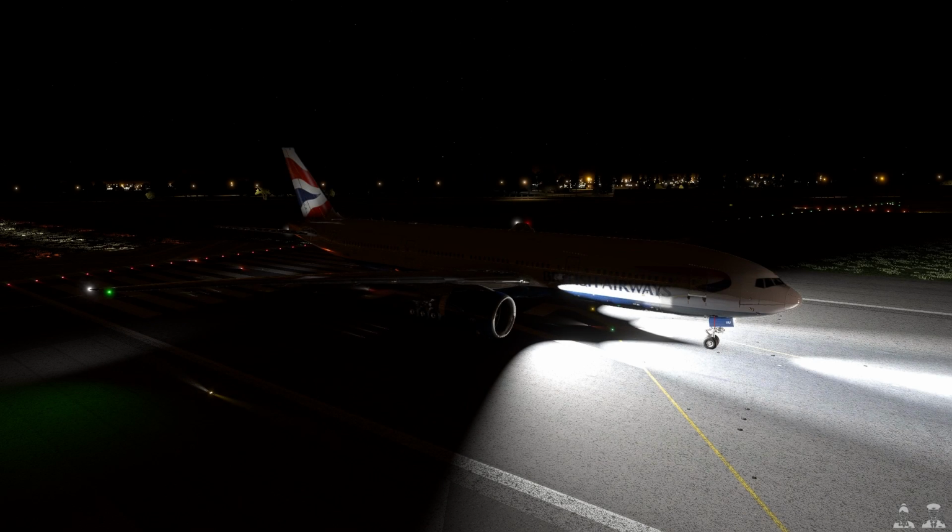Here is an overview of the night lighting as well. Now you will notice some graphical glitches in a second. Those are just because I've changed the time of day in the menu. You would need a restart or to let it do it naturally, but this is just a quick look at all the lighting, the night lighting of course. It's really nice.